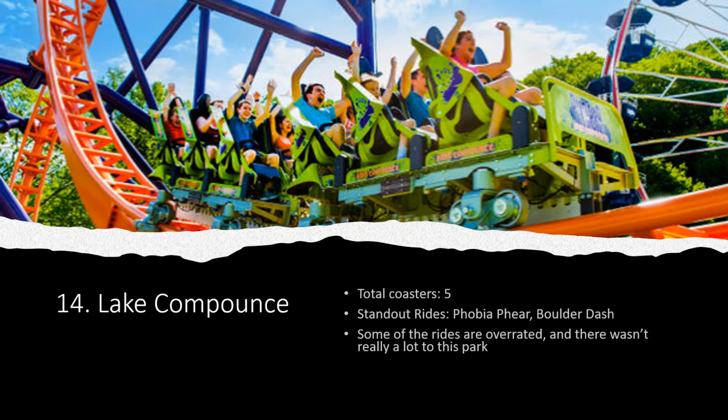Really, the reason that it's up this high is because of Phobia Fear Coaster, which is a pretty enjoyable Skyrocket too, that doesn't have a comfort collar, so that's always a plus. So it's an enjoyable ride for sure.